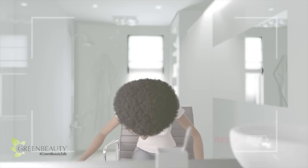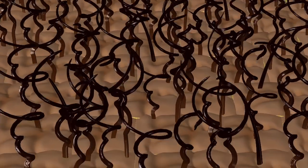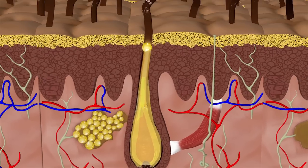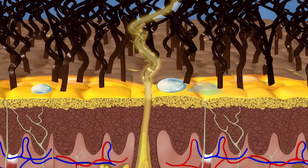Sebum is a thick, waxy oil that's created in your sebaceous glands found alongside your hair follicles. As you can see, sebum actually starts coating your hair before it even comes out of your scalp. When sebum reaches the surface, it gets mixed up with sweat to form a protective layer called an acid mantle. This waxy, acidic oil is supposed to act as a protective barrier for your hair and skin.